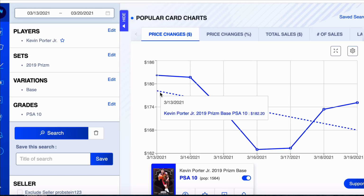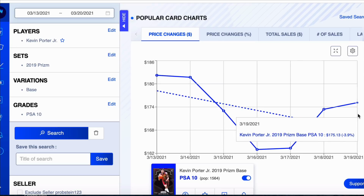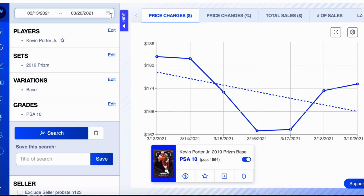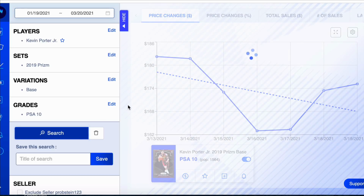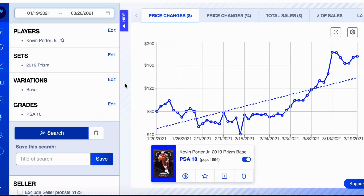182 to start the week. Went down to 162. That's down 10%. But then the latest sale is 175, down 4%. This is a card I was saying to sell last time I had it up, which I think was about a week ago. Because, well, let's look at the 60-day chart. I'll show you why. And I had a lot of you hating on me for that.